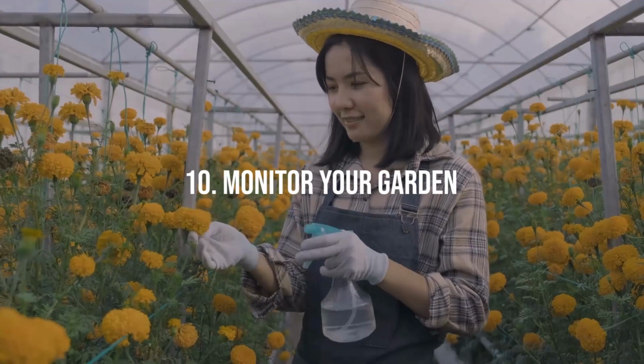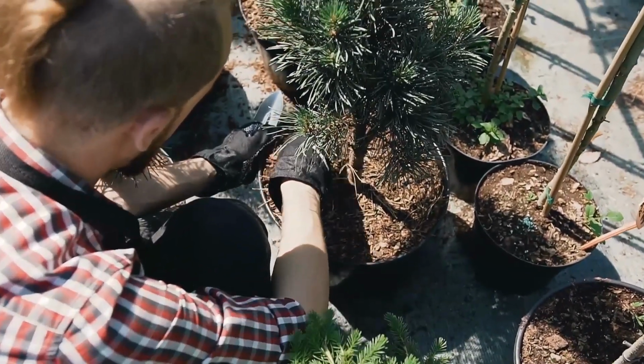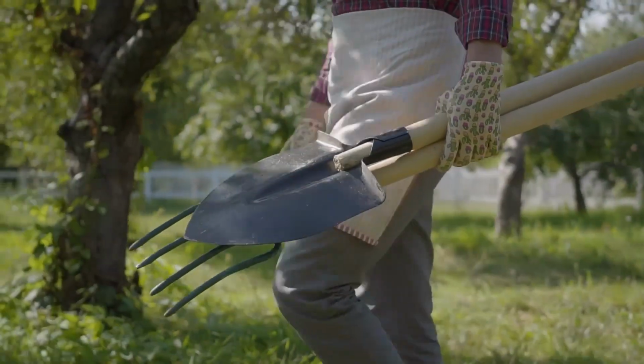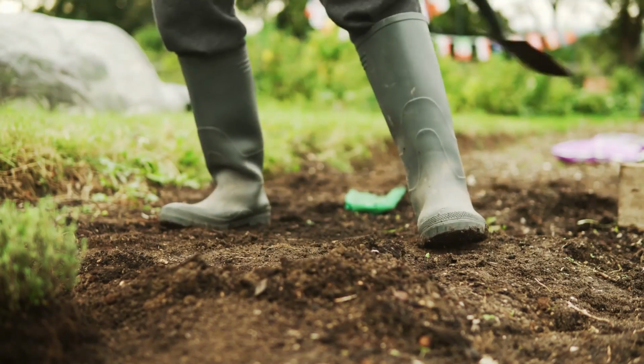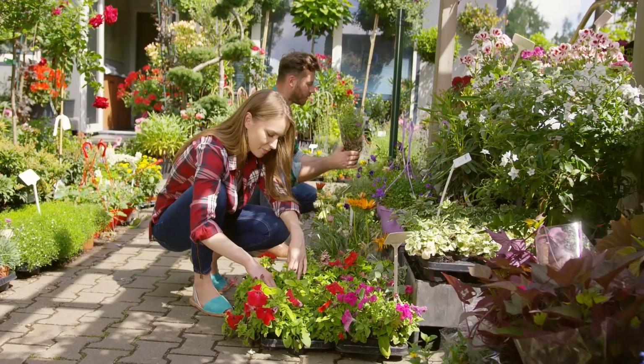Number 10. Monitor your garden. Regularly checking your garden for pests and damage is key to controlling infestations. Take action as soon as you notice any signs of trouble. Regular monitoring will help you spot problems early and address them before they get out of hand. Keep a close eye on your plants for signs of stress, like yellowing leaves or stunted growth, which can indicate a pest problem.